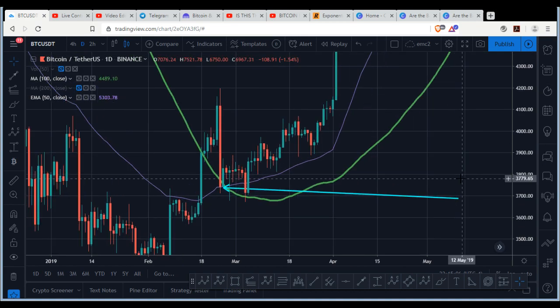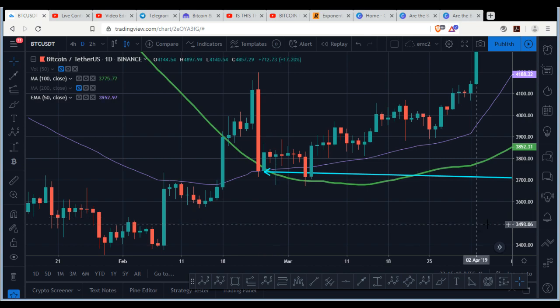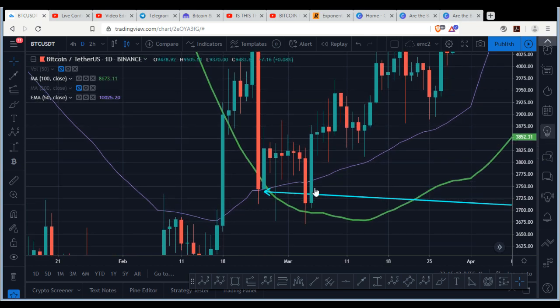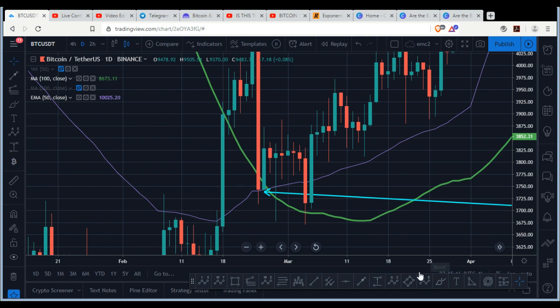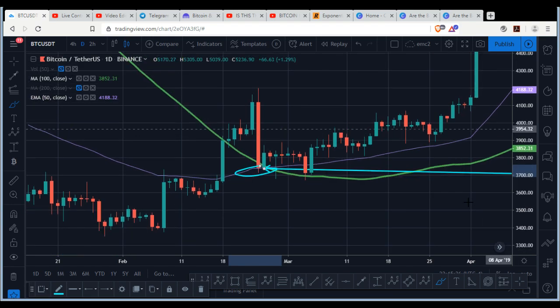That's where we started the bull run, basically. Exactly in this area. I called it 2 days before we got this sell off. I called it in this area. I said basically it's gonna push a little bit and then we're gonna drop down to the 50 EMA, move sideways 5 to 7 days, and push to the upside.